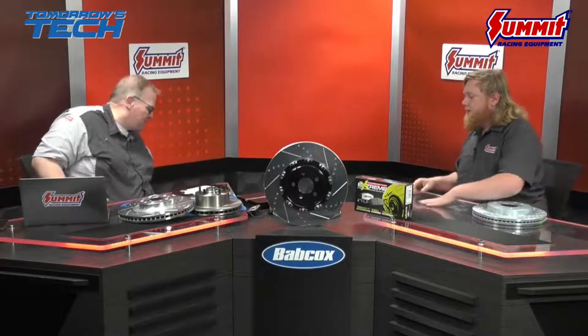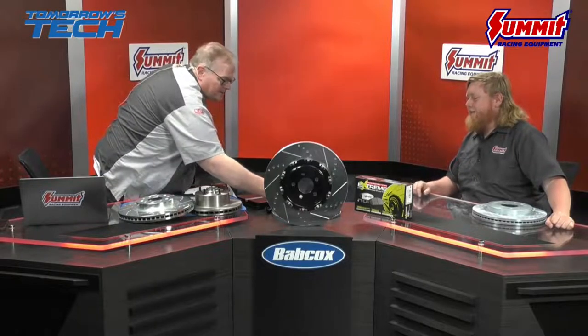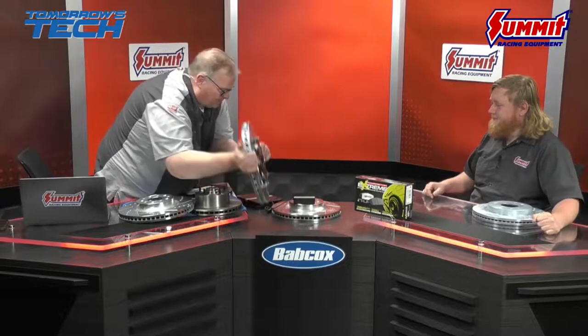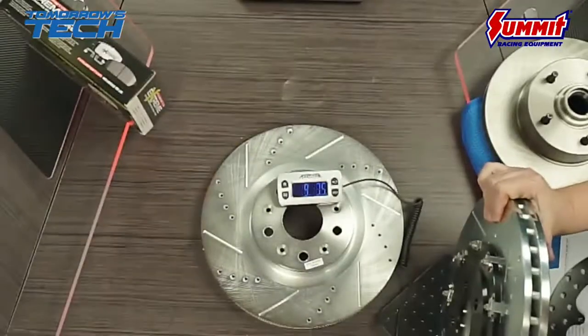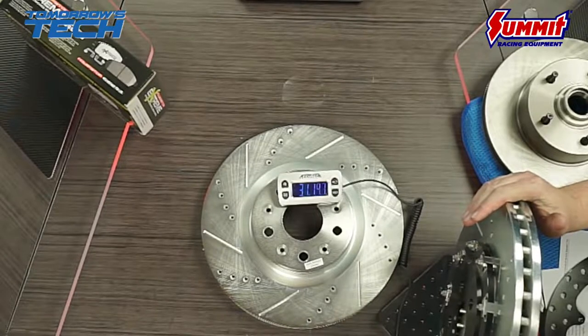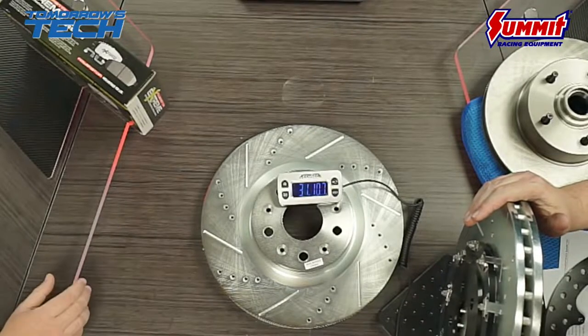So we got a question here. How much does this big brake rotor weigh? And lucky enough, I've got a scale right here. I haven't measured this one yet. Do you want to take a guess on how much it's going to weigh? Ooh, just looking at her, she's got to be a good 20 pounds. Let's see here. Ooh, she's thick. That is thick.